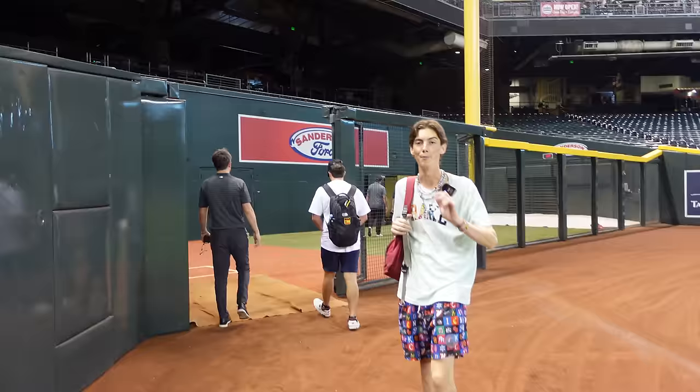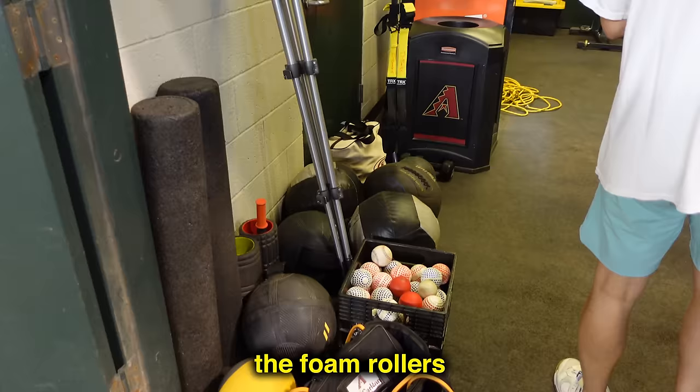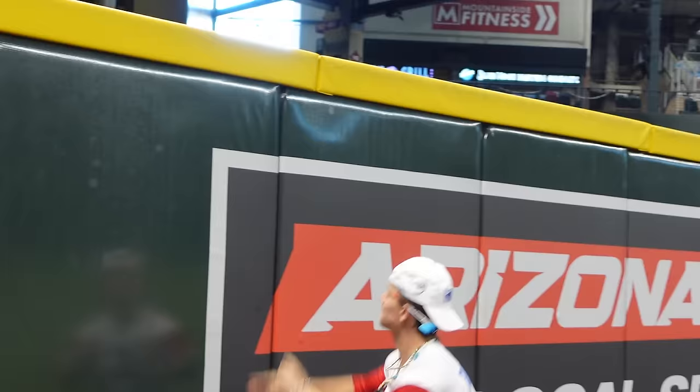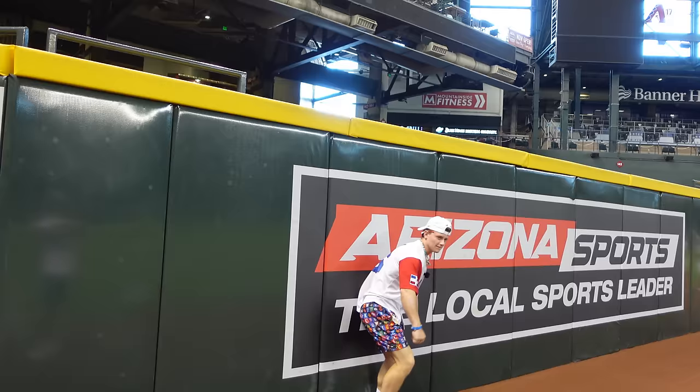Made our way down to the left field bullpen. The foam rollers, the weighted balls. Comfy chairs. Just take one away, Liam. Easily, but you're a lefty?